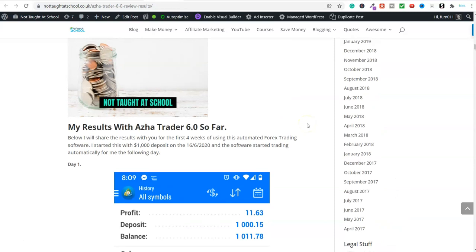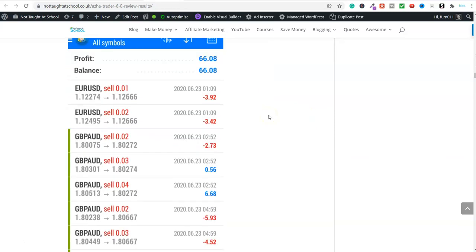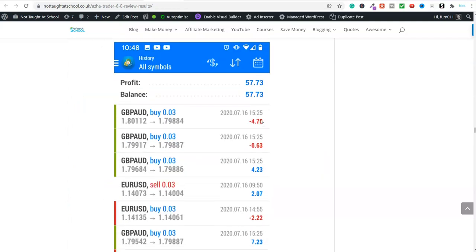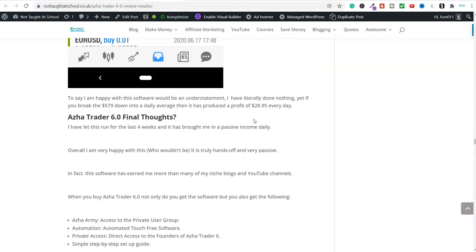So this was the original article, and again, I share with you every single day in here how much we earned at the end of this. And if I scroll further on the page here, we have a summary on here. So this bot over here, it earned $579, which was an average of $28.95.